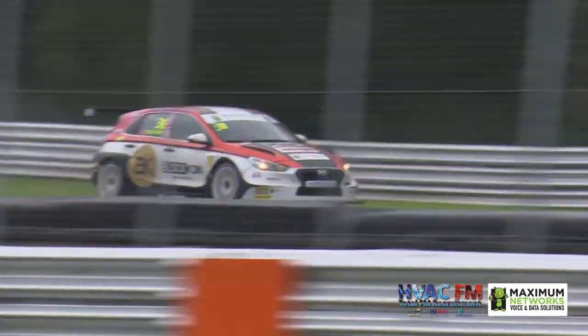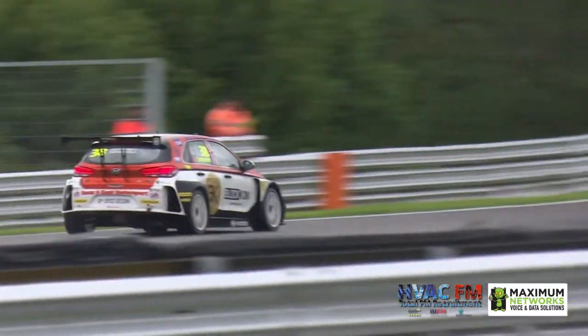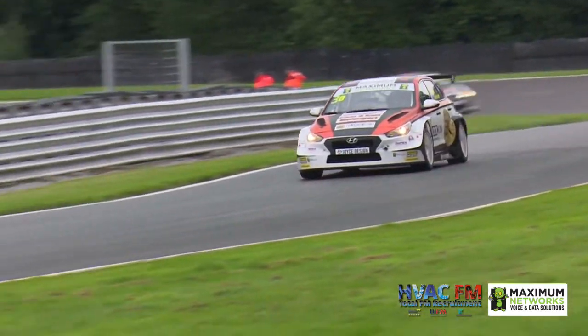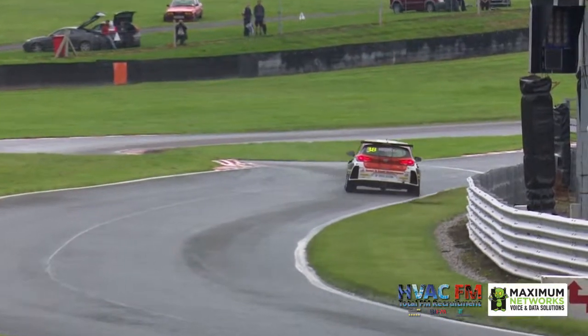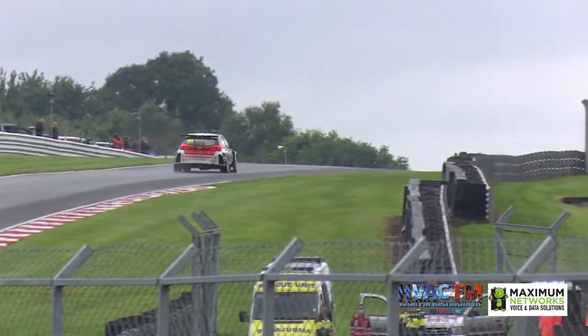Lewis Kent was runner-up in the championship in 2019, runner-up in TCT behind Henry Neal, and runner-up in TCR behind James Turkington, two younger relatives of British touring car champions. And Lewis Kent, who himself I'm sure would love to become a British touring car champion in the future, would like to become TCR UK champion first, and he hammers those curbs in the Hyundai. Always does ride the curbs well, that i30M.